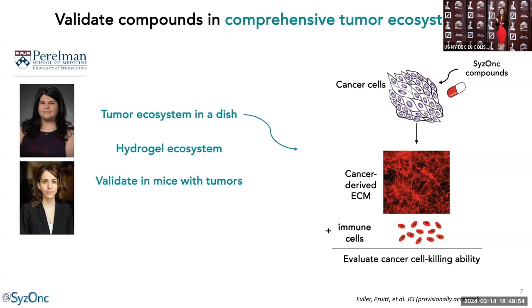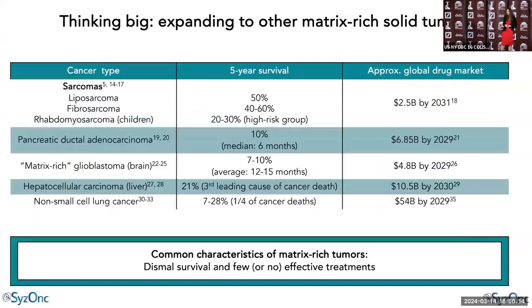So again, many assays that this group has developed, but I'll focus in on one, the tumor ecosystem in a dish, where the cancer cells are placed, ECM is secreted by the cells, and then immune cells are placed, and we check to see if the compounds actually work in this context, giving them the most likelihood to work in clinical trials. So I'm not pitching a charity to cure cancer today.